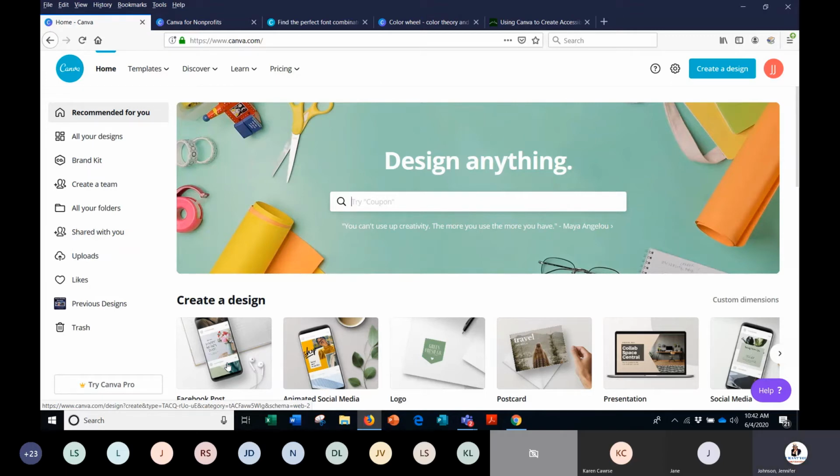Mary Linney says, I've used it for infographics and it's great. Awesome. And if you're using something like Constant Contact, you can add a link so the graphic becomes clickable. So email tools like Constant Contact do have that capability, but if you're just creating graphics in Canva, there isn't.